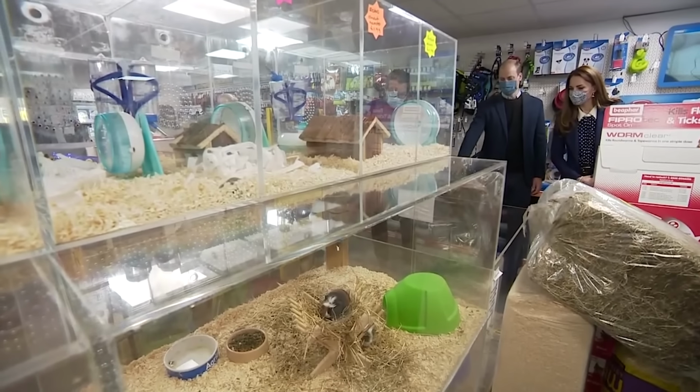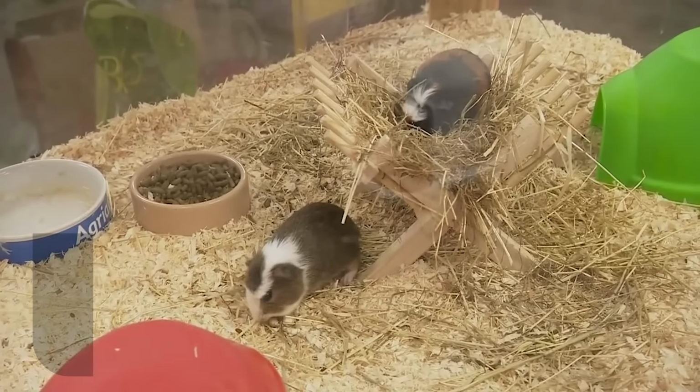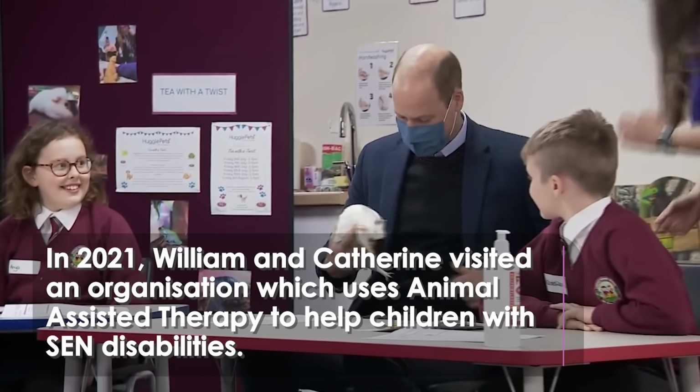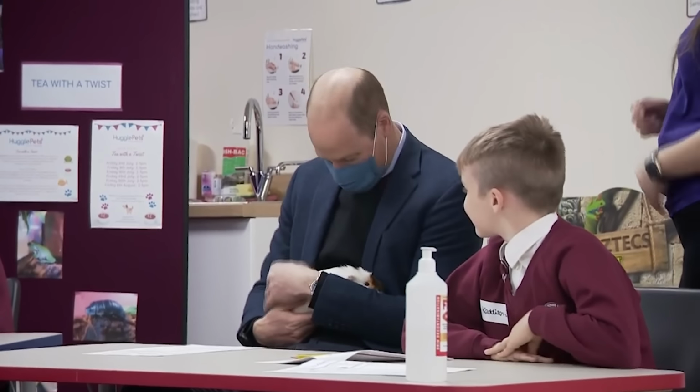Millie's looking very relaxed. Don't get up, Millie. Don't get up. You just chill there. Come in one hand now. You just sit and cuddle, yeah.